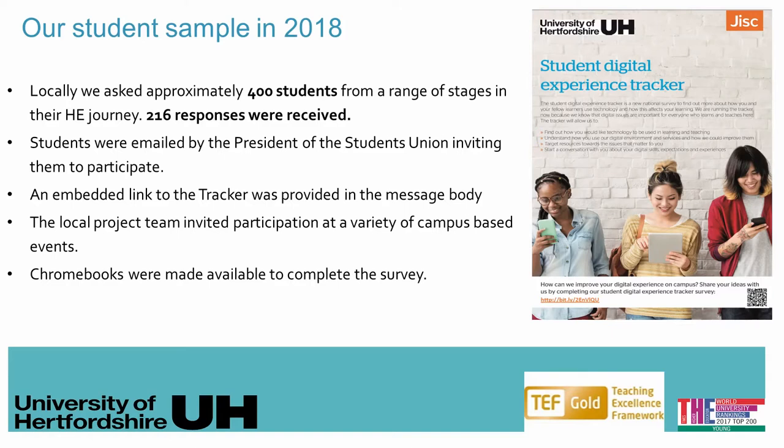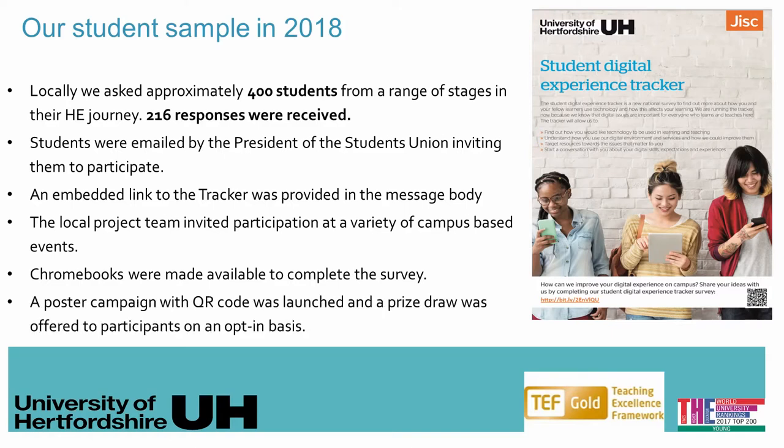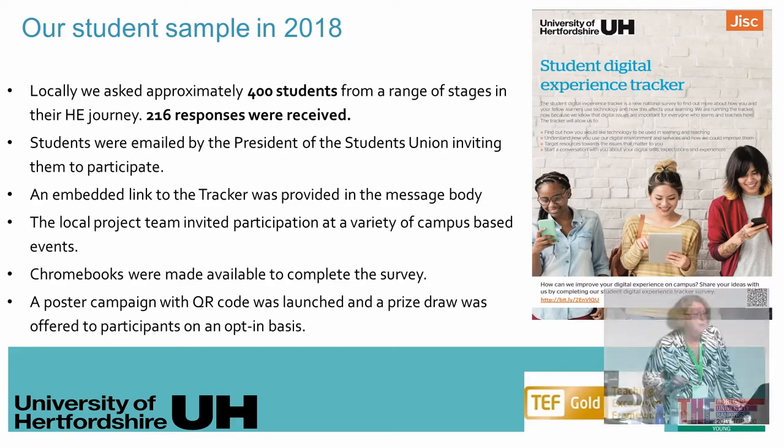Essentially, this is what we did to get that engagement. There was a 400 student population target to take part in the tracker. We got 216 responses, which wasn't too bad. Our target for this very first time, at a small sample in the organisation, was 200, so we did actually exceed that. We had support from the president of the student union as well, which was absolutely essential.